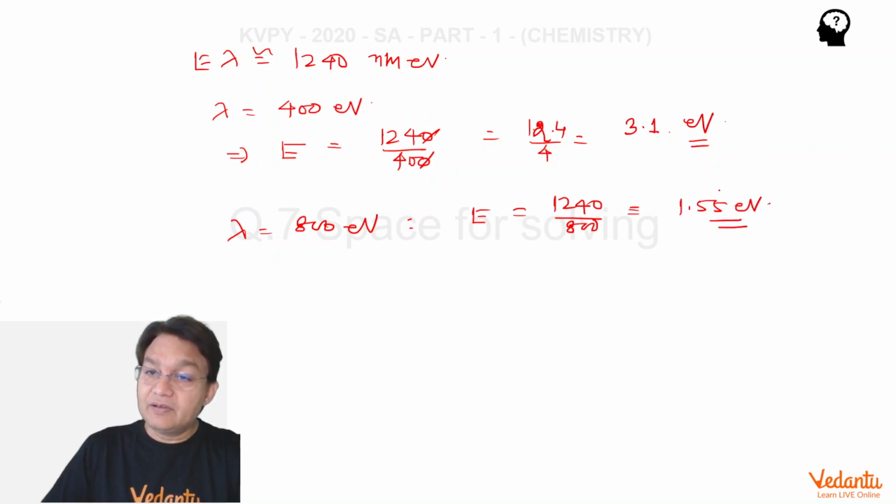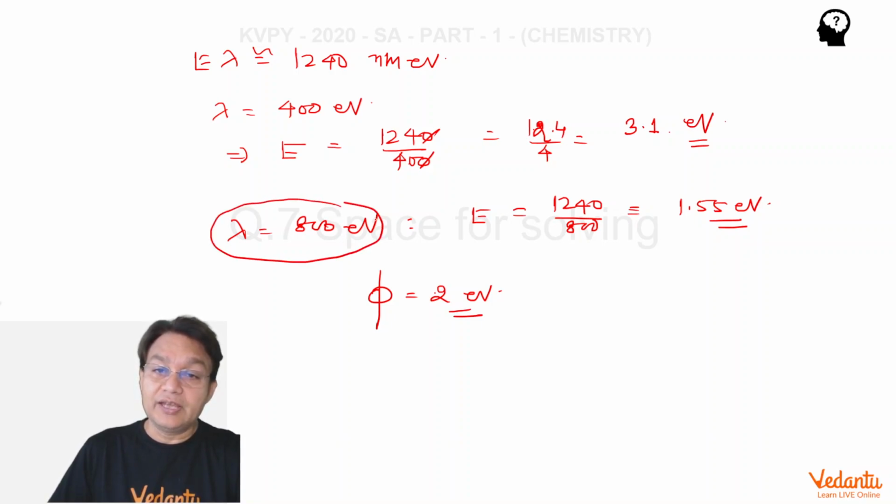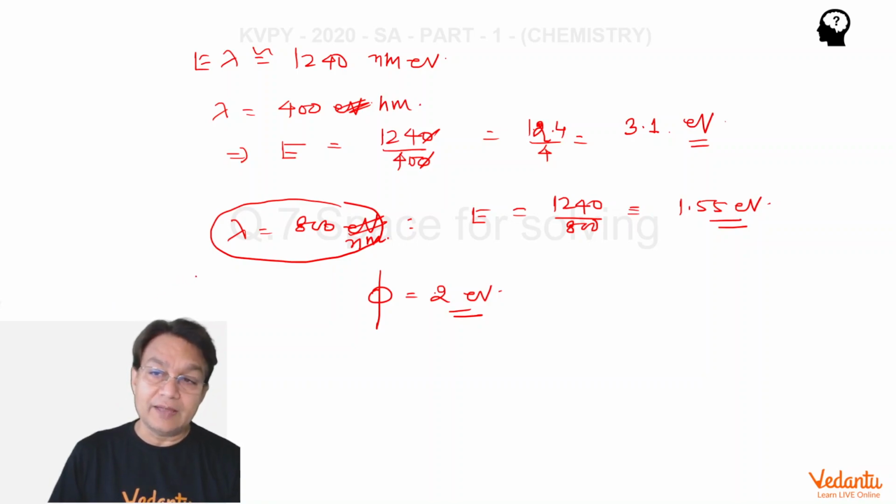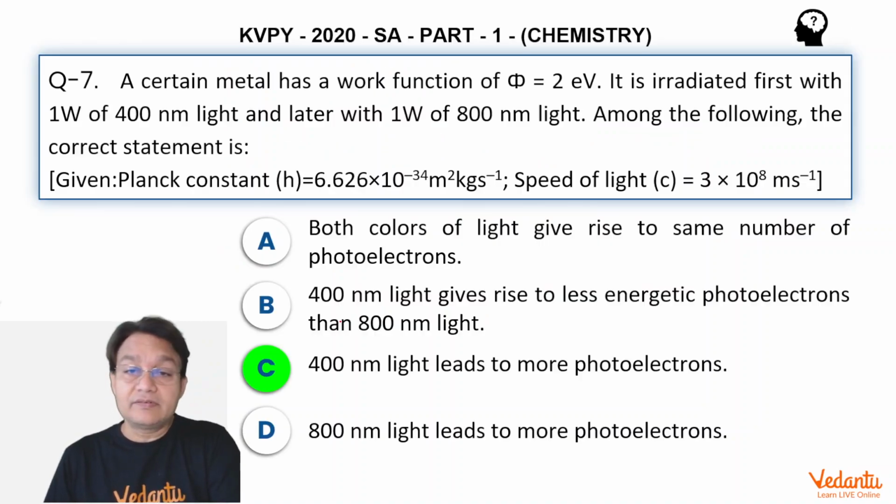So obviously this 1.55 electron volt is less than the work function, which is 2 electron volt. So that means this is 800 nanometers, and this is 400 nanometers. So the 800 nanometer photon is not going to be able to knock out the electron. So that's a straightforward result.